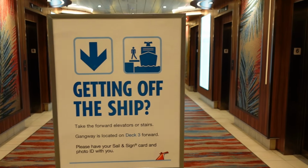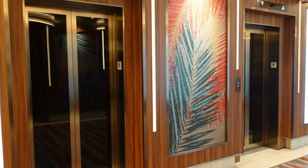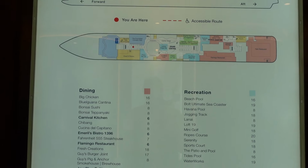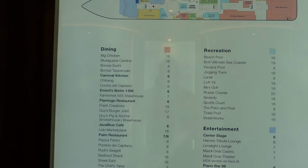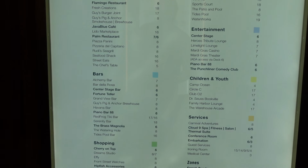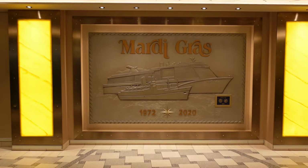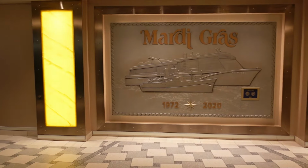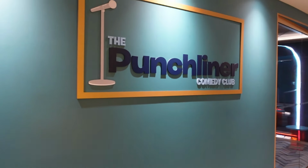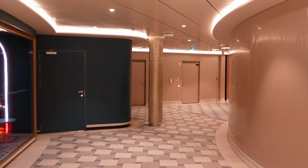There are three sets of elevator banks on the Mardi Gras. This is the forward one, and there are eight elevators. And if you're in the Punchliner, there are bathrooms right outside the door here or to your left.